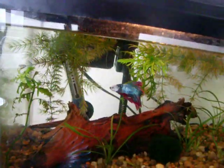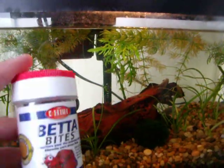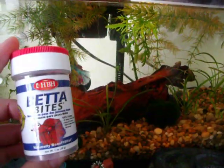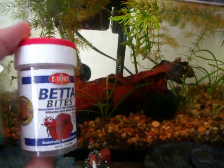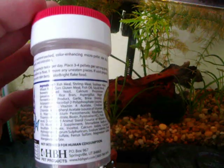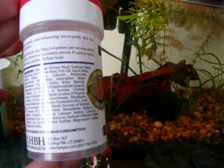And as far as food, he gets 2 pellets twice a day. These are HBH Betta Bites brand. Any kind of pellet is really good. It doesn't matter as long as the top ingredients are protein based. The top ingredients are fish meal and shrimp meal.